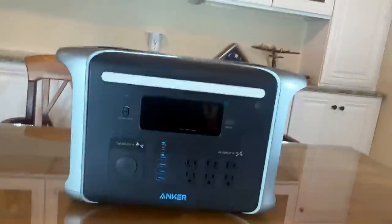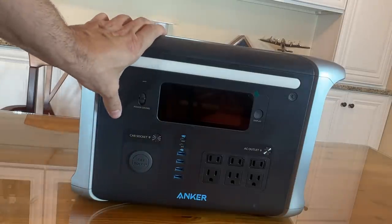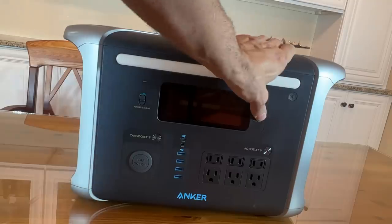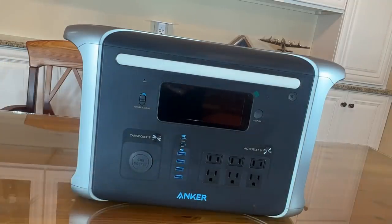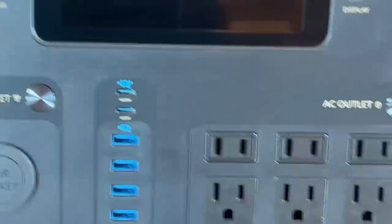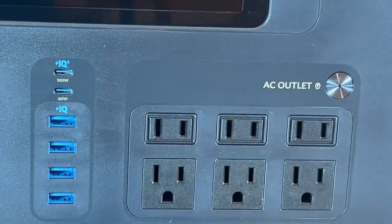Right? Okay, let's go ahead and put this down here so you can see it. We're going to give it a full charge before we mess with it, obviously. But what a fantastic device. You've got the heads-up display, the LED display, the 6 outlets, the 4 USB-A, the 2 USB-C, and what's incredible here, folks? It says it right on it. 100 watt, 60 watt. Are you kidding me?